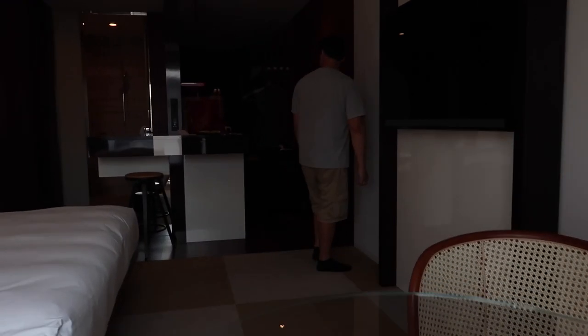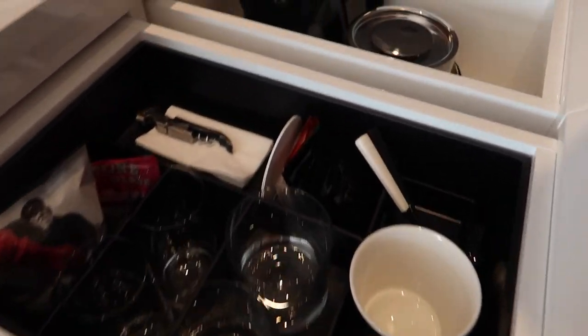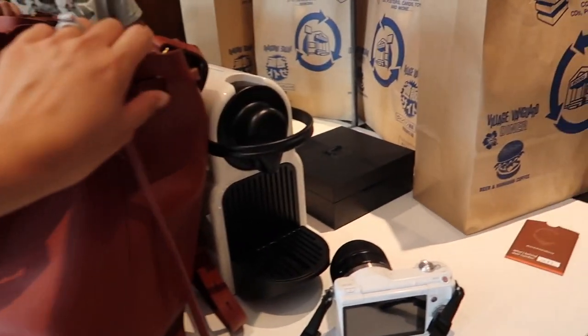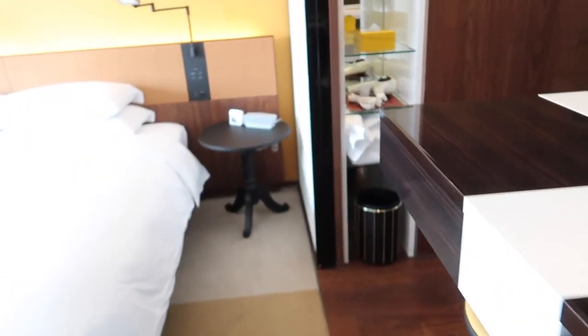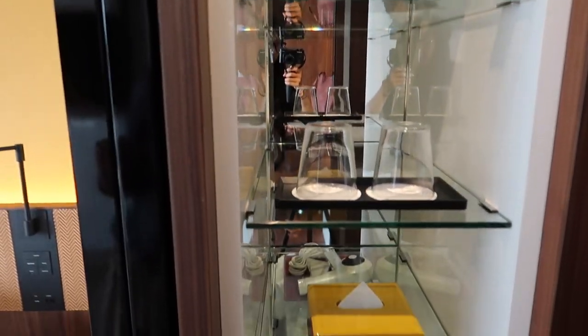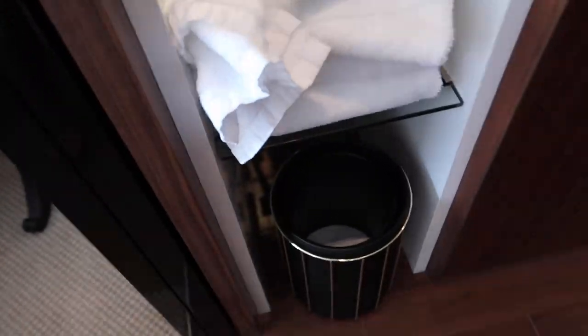There's Johnny, there's stuff. There we go, there's the lighting. We have cups in here, we have a kettle. Ignore all of our stuff, sorry. We have a Nespresso right here. So cool. And then around this side, we have a mirror. You have some tissues, hair dryer, some towels. It's the trash can. Come on over here.